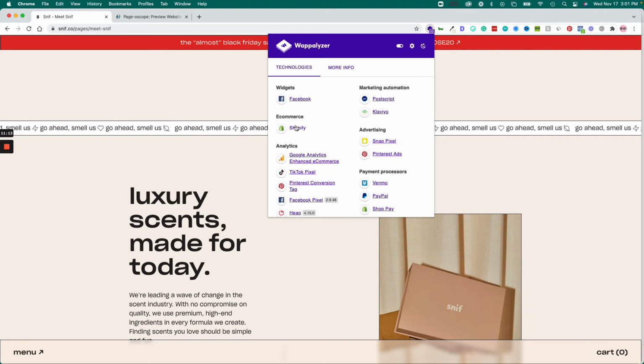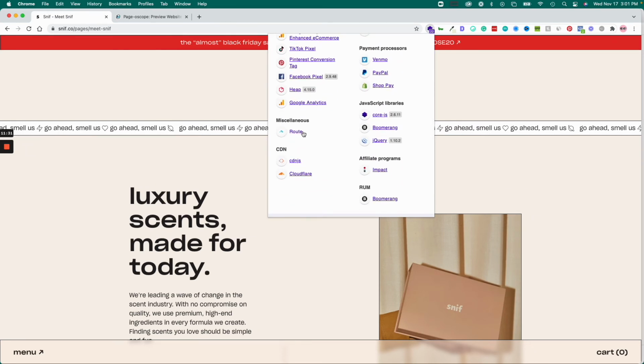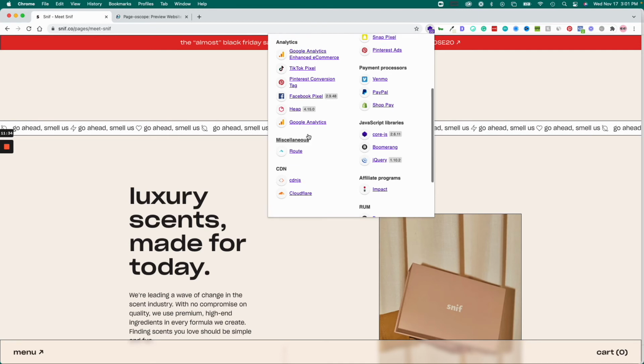But it looks like they're on Shopify. They use Klaviyo and PostScript. So PostScript is what they're likely using for their SMS and email, and then they're probably importing that into Klaviyo. It looks like they're running ads on Snapchat or Pinterest, or they have been. And yeah, they use Route for shipping, which is a really great shipping program.